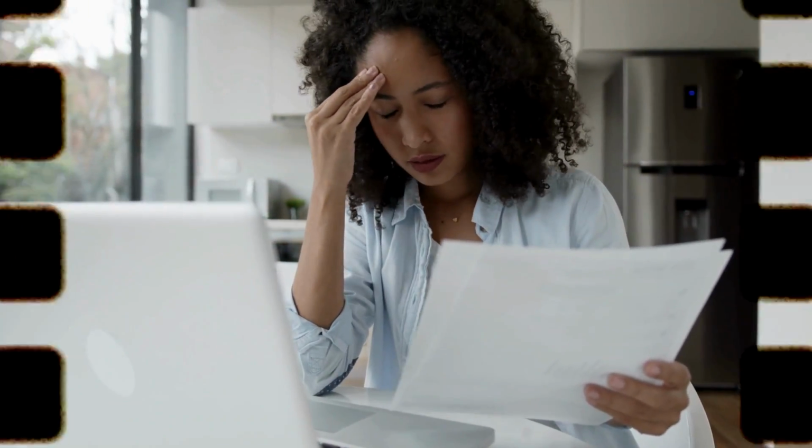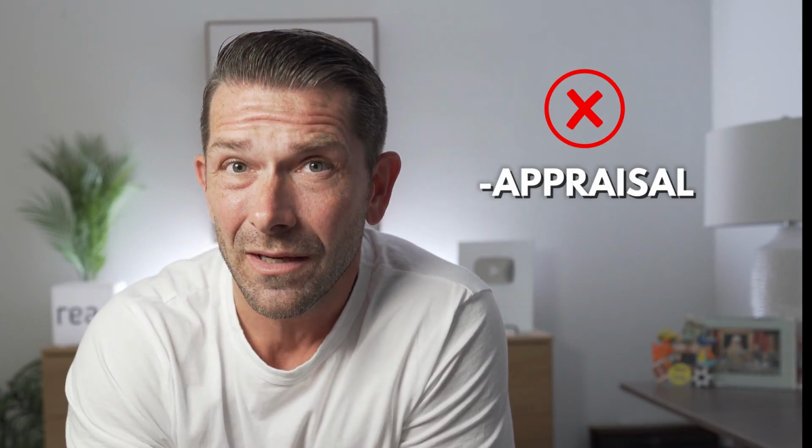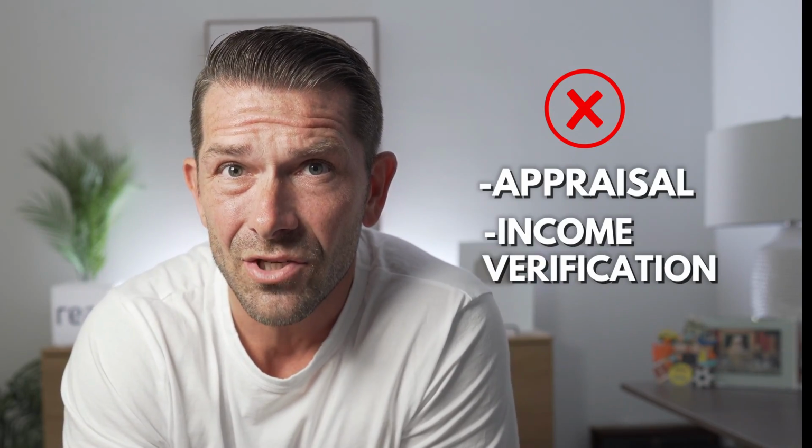Are you tired of your high monthly mortgage payments and worried about the complicated process of refinancing? Well, I'd like you to imagine a process that's so simple where you could actually save money without having to do an appraisal or income verification. If that sounds like something you're interested in, then you're in the right place.